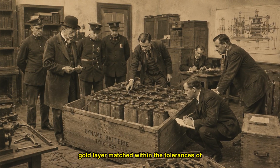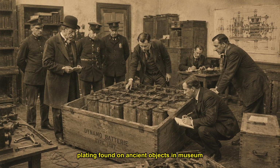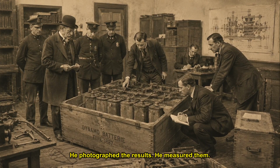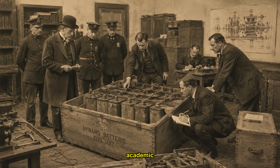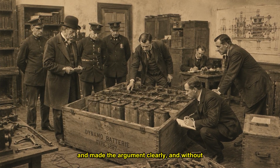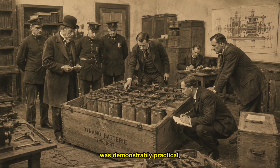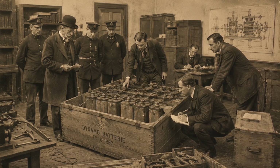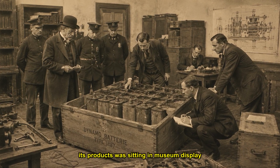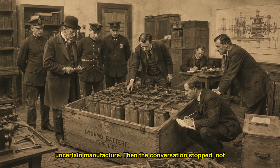At the end of 18 hours, he had electroplated a small silver figurine with a measurable, uniform gold layer. The thickness of that gold layer matched, within the tolerances of his measurement instruments, the thickness of gold plating found on ancient objects in museum collections across Europe and the Middle East. He photographed the results. He measured them. He published them. He gave interviews to academic and popular audiences in the early 1980s and made the argument clearly, and without exaggeration: ancient electroplating was not theoretically possible. It was demonstrably practical, using materials that ancient craftsmen in Mesopotamia had available, and the physical evidence of its products was sitting in museum display cases all over the world, described as objects of uncertain manufacture.